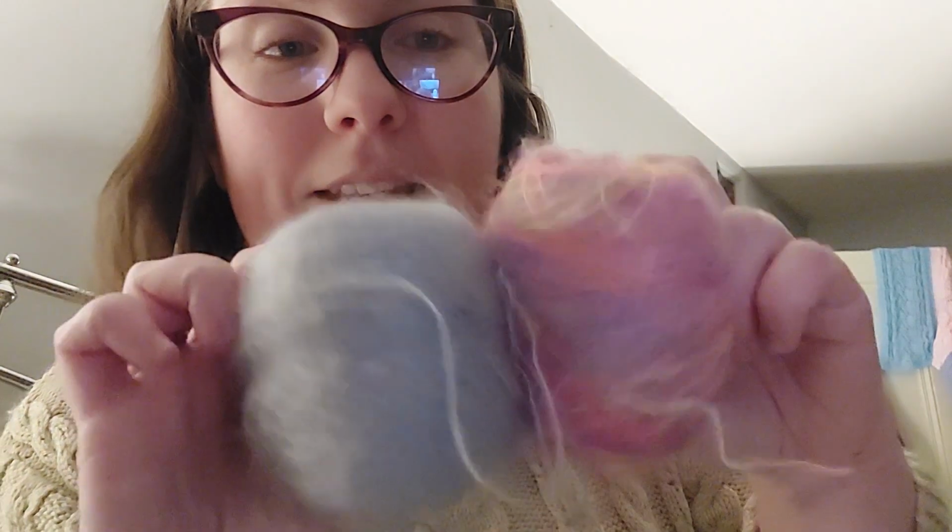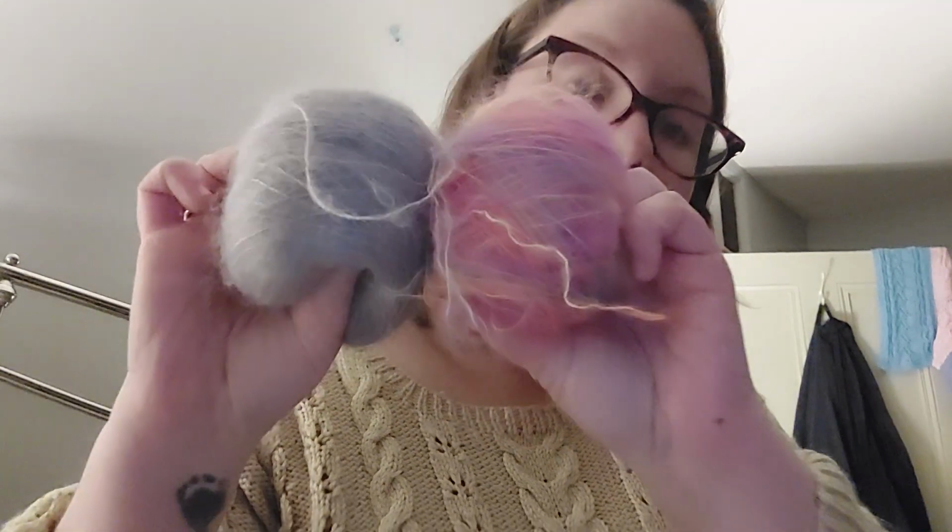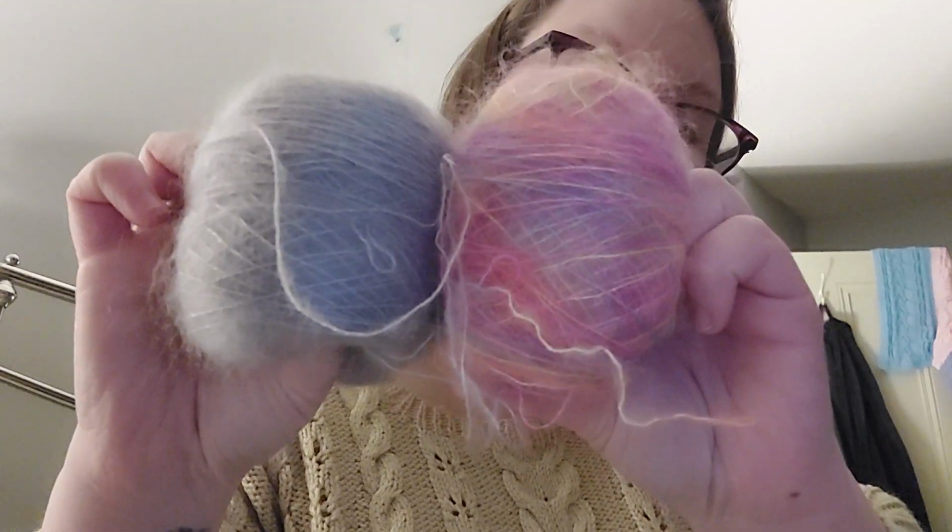Oh, this is another whip in waiting. Look at this. This is going to be the Morton Street cowl, and it's yarn by the Little Grey Girl. It's kind of blowing out. It's trying to focus, but it is blowing out a bit. Hang on.